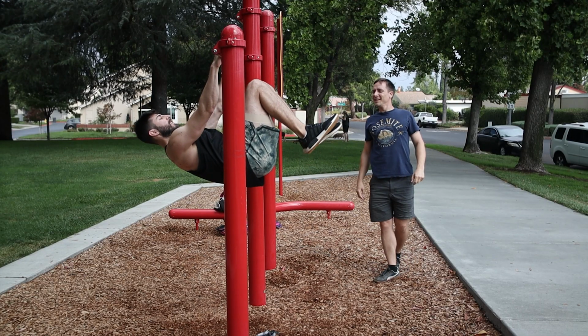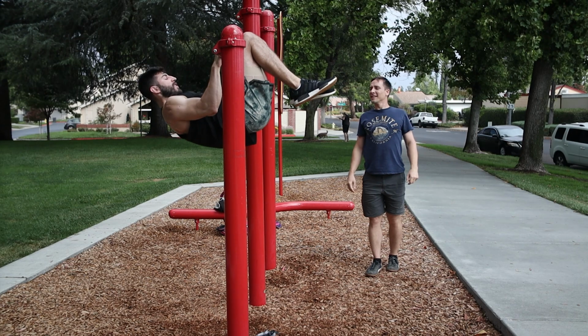Now there's a lot more we can get into about regular pull-ups and why they might not have the best carryover to the muscle-up. I personally think a lot of people are actually sleeping on the front lever row as a way to achieve the muscle-up, but I can dive into that more in a later video if you're interested.